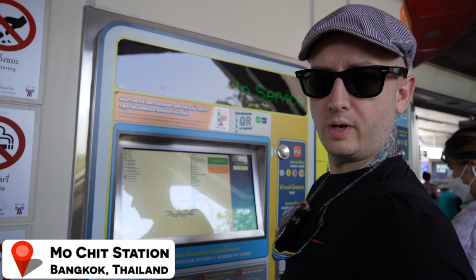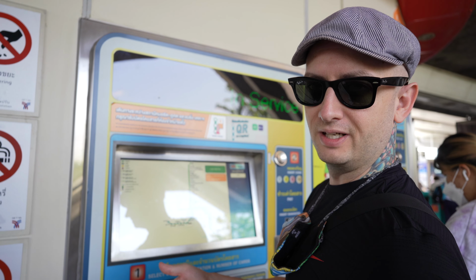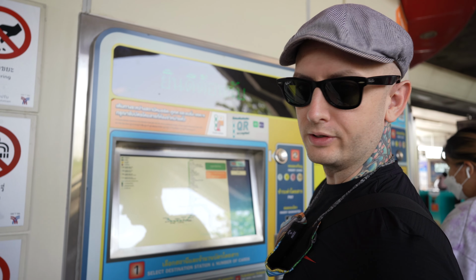So a different train system means different tokens for riding the train. The BTS takes a different card system than the MRT does, so now we have to go to our machine here and buy new tokens.